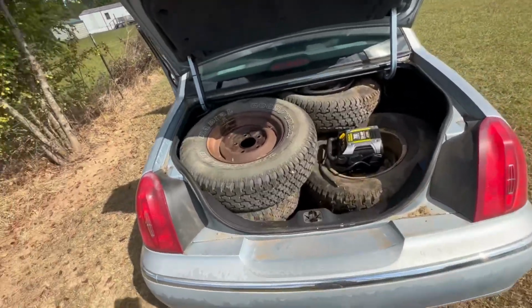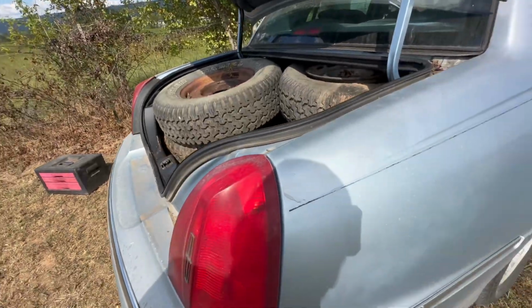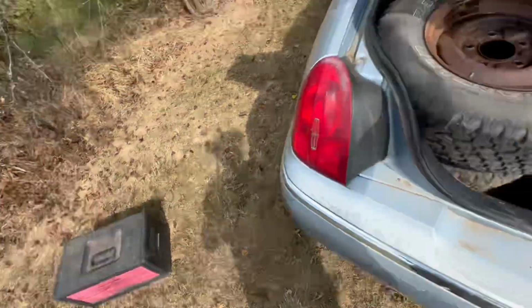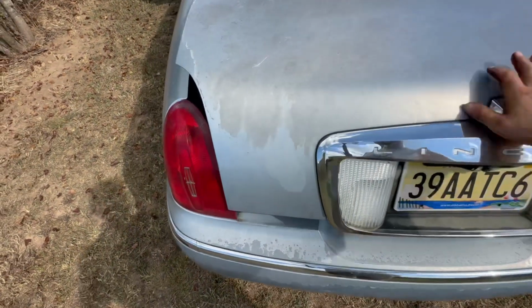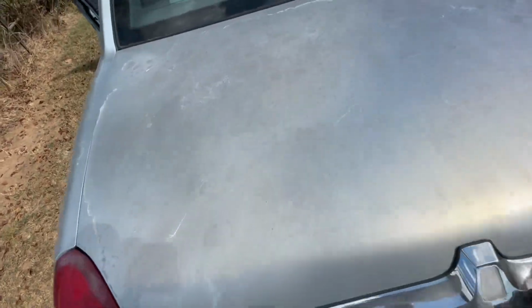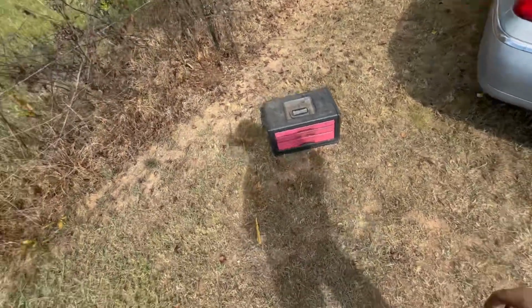All right, here we go. This is what we're looking like. Question is, is she gonna close? I'm just gonna have to put my tools up front. Well, oh, she latched. She latched. Oh yeah, she might not ever come back open, but she latched.